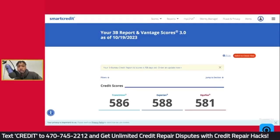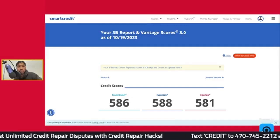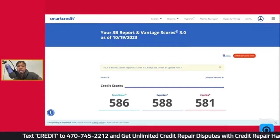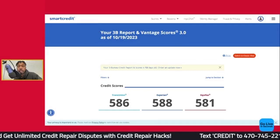So this is Smart Credit, y'all. Super intuitive, super user friendly, super legit. I love Smart Credit. Been using it for years. When I had my credit repair company, I used Smart Credit. Right. And so let's just talk about a couple of benefits. Y'all see how easy and cool this looks. This is nothing like Credit Karma. This is a paid credit monitoring service.